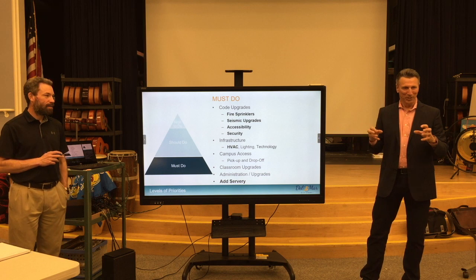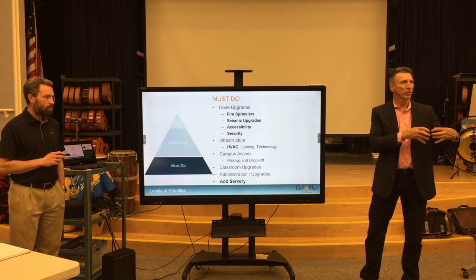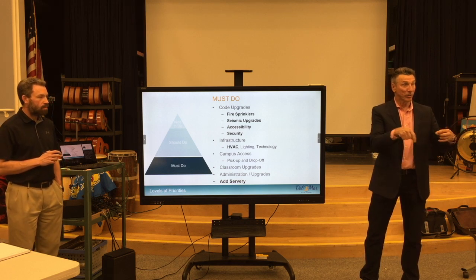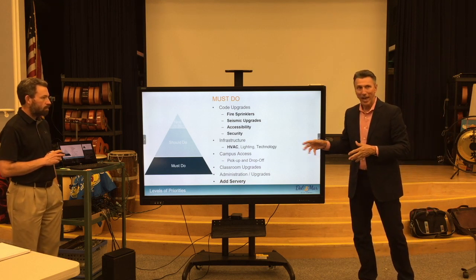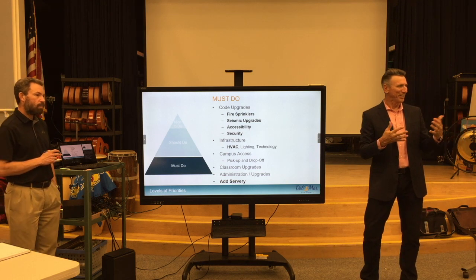So one of the things we're looking at there is the nurse's station. There's a way to make the nurse's station up closer to the front, so if there's a child or something, they can get access to the exterior without parents having to take them back through the lobby. So that gives them a little bit of flexibility there. And then adding a server that's coming with the district. Chris, do we know the timing on that?